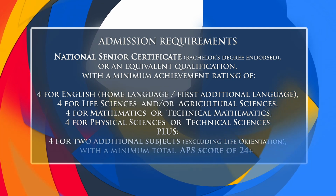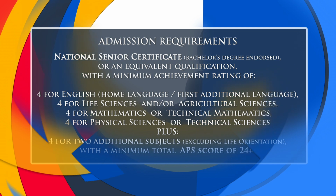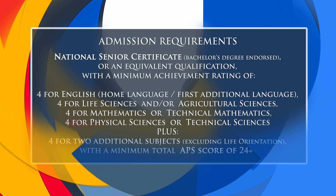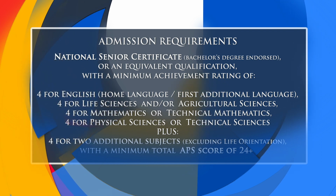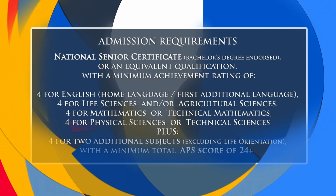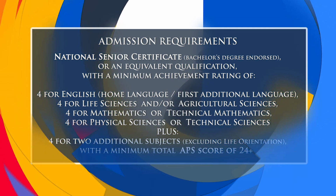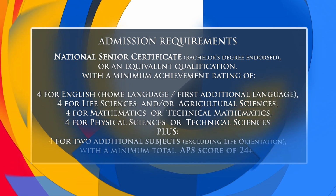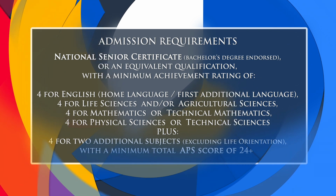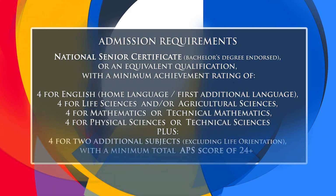The admission requirements are a national senior certificate with an endorsement of a bachelor degree or an equivalent qualification, with an achievement level of at least 4 for English, home language or first additional language, 4 for life sciences and/or agricultural sciences, 4 for mathematics, and 4 for physical sciences. A minimum total APS score of 24 is achieved for the 4 required subjects and the 2 additional subjects combined.